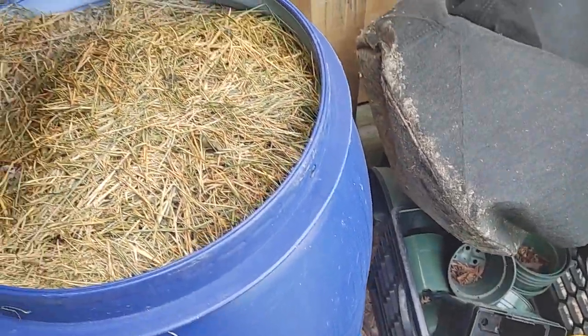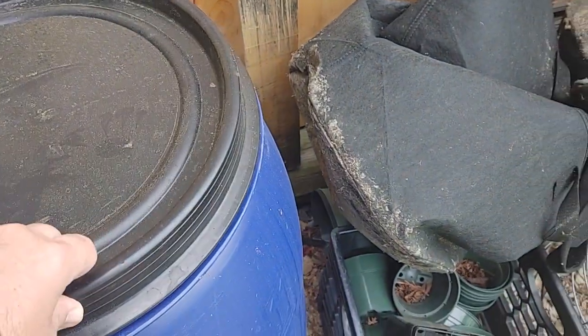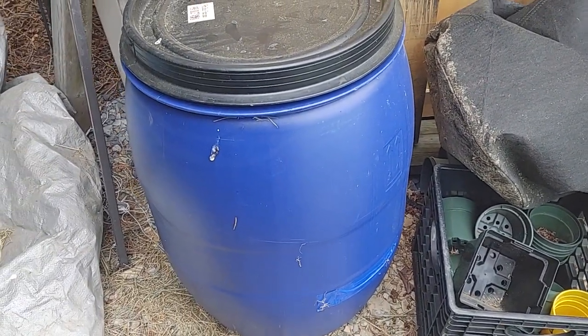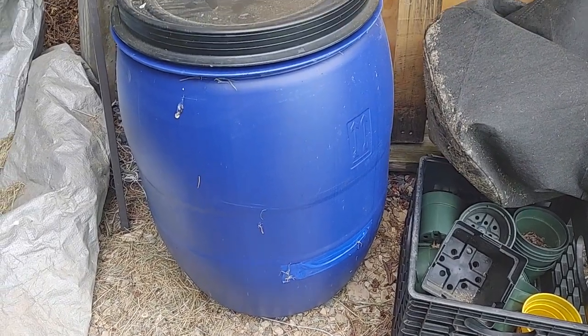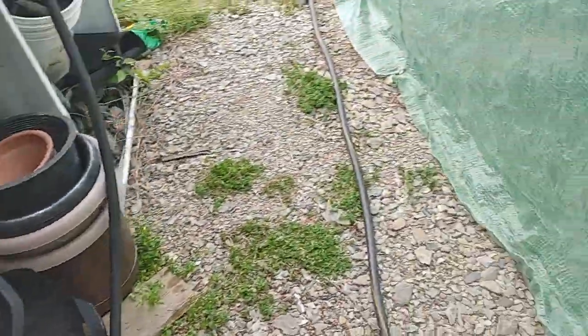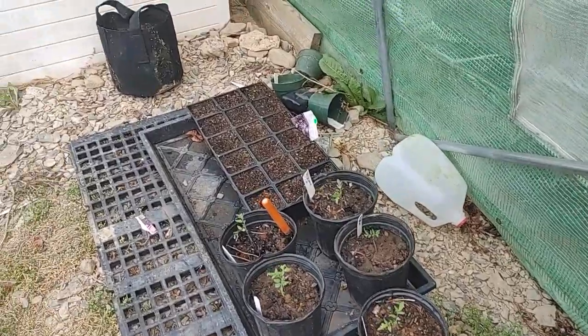So what I mean by that is, this is a barrel full of grass clippings and water. And what I'm going to do is let it cook in here. Got this barrel from Mr. Mike. I'm going to let this ferment for about a month, and then the water is going to be nutrient dense. So I just turned regular water and grass clippings into nutrients.